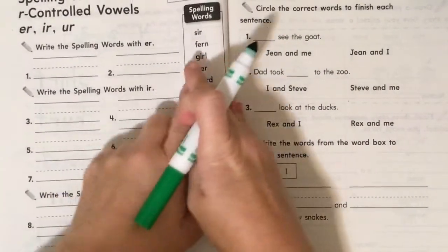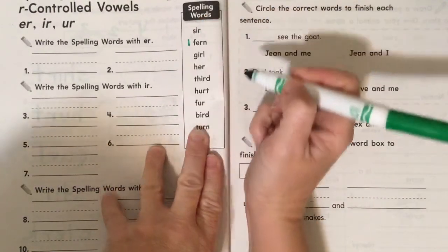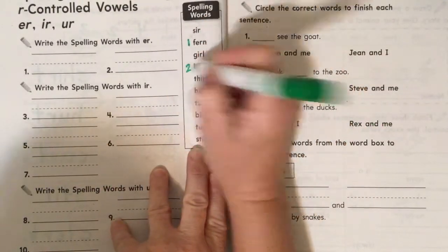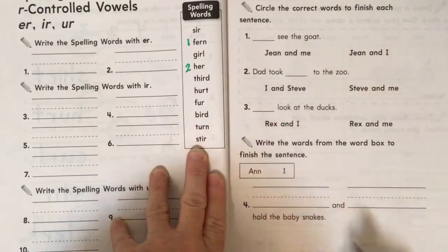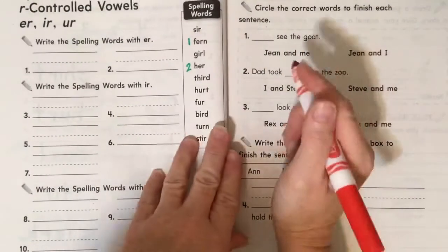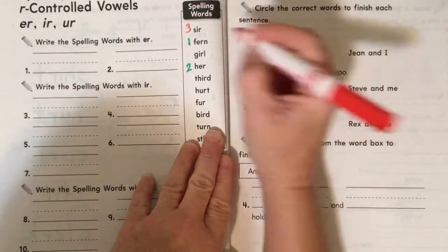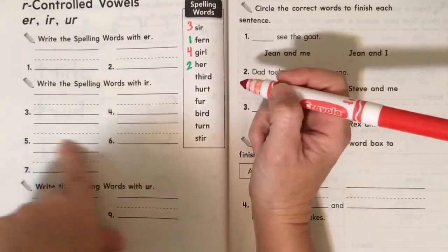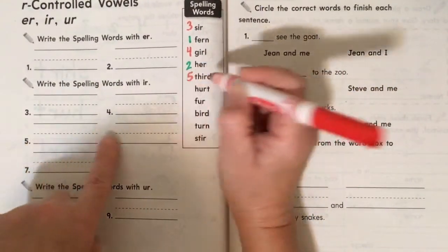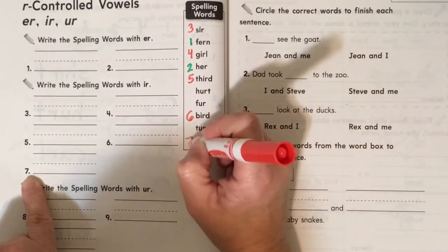Write the spelling words with E-R. So I see an E-R word here, and I found an E-R word there. Okay? Write the spelling words with I-R. I see I-R right here. That can be number 3. Number 4, there's an I-R. Now I'm looking for number 5. I-R. Number 6. Oop, there's an I-R. Number 7, there's an I-R.